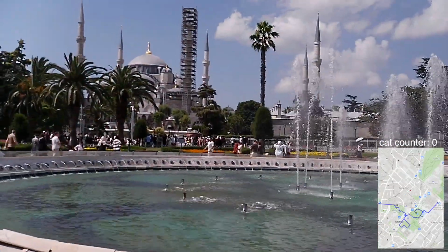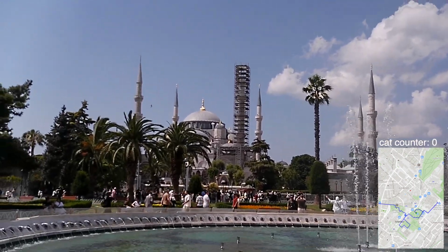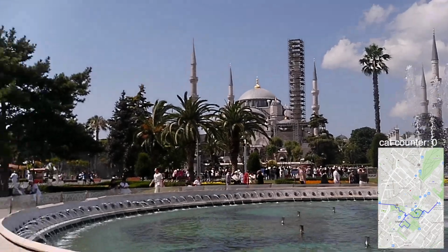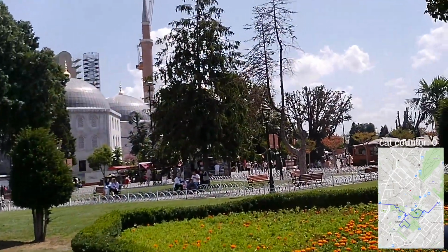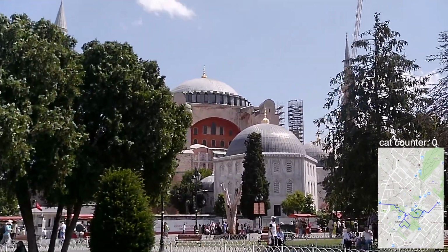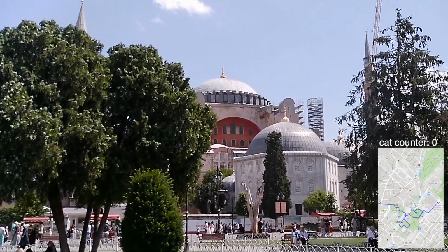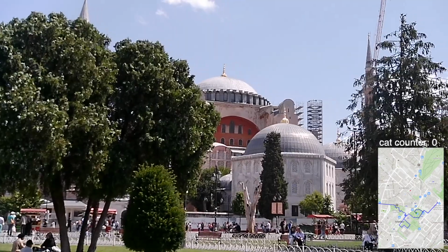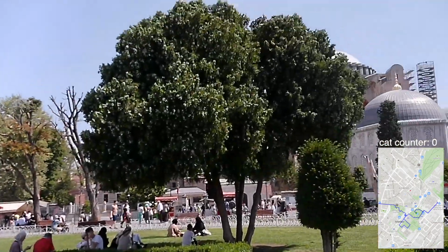Okay, so here we have the central fountain with Blue Mosque in the background, all the minarets. And right across the way, we have Hagia Sophia right over here. So beautiful to see both of them facing right across from each other in this large plaza. Blue Mosque is free, but we're gonna go to Hagia Sophia first.